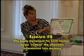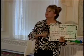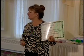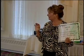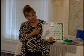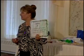The body movement for each animal helps cement the phonemic information into memory. 10% of what we hear, we keep. For instance, if I just talked to you today, you'd walk out of here with 10% of what I had to say out of 2 hours. If I hold stuff up and I show it to you, and you read it, and I talk to you about it, and you walk out of here, you're going to remember 30% of this information. If I have you interact back with me or your neighbor, you're going to retain 40% of the information.